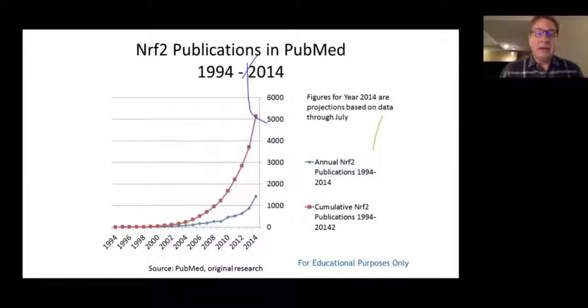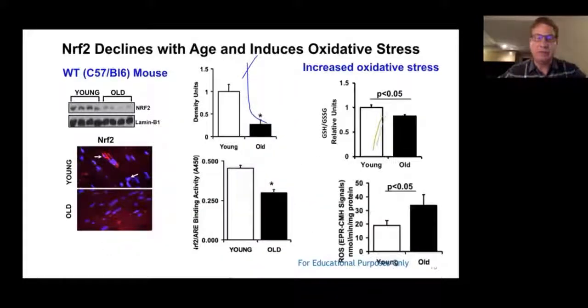Now, if we go back and we look at the publications that have happened on Nrf2 in PubMed, you can see that, when it was first discovered in the mid-90s, there were hardly any studies, but now by the end of 2014, there have been over 5,000 published peer-reviewed studies on Nrf2. So yes, it is a big, big deal, and there's more and more people that are getting on board with this whole Nrf2 technology and recognizing that this is the wave of the future.